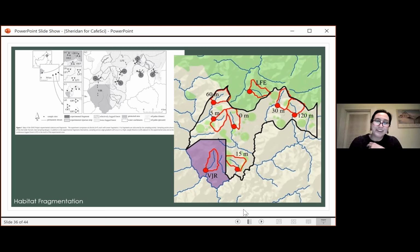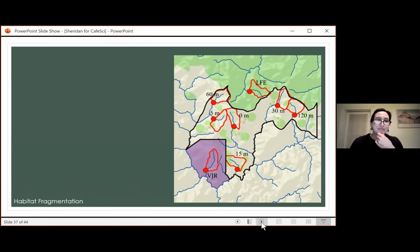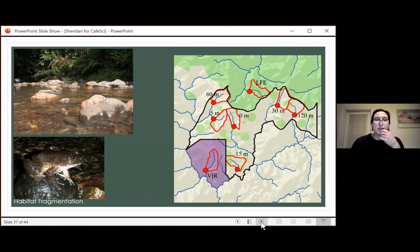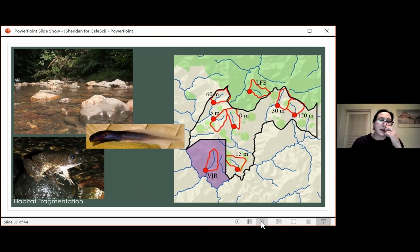And one thing I like to point out to people is that because this work takes place in the tropics, nothing ever really goes to plan. So this was my plan when I started this project back in 2011. Like I said, you get these beautiful streams and primary forest areas that look like this. You get frogs occurring on those streams, and you get tadpoles in those streams as well. But nothing really goes to plan.